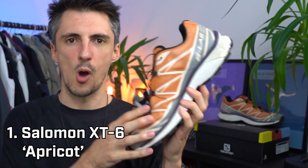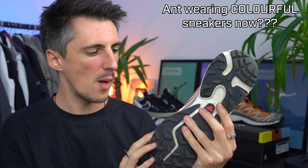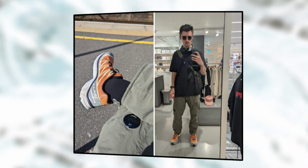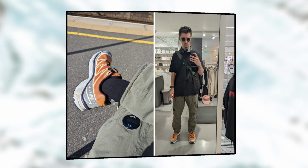But between those two extremes, I happened upon these, the Apricot colorway, which I think is super nice. You've got this desaturated purple which provides that nice little bit of contrast, and I think the color here is enough that it stands out. It's pretty bold, but doesn't actually clash with stuff. I feel it looks really nice with olive pants and cargos, which are quite popular at the moment. So I found these super easy to wear. Also, they're extremely comfortable, particularly with this quick release lace system, so I would definitely recommend these.